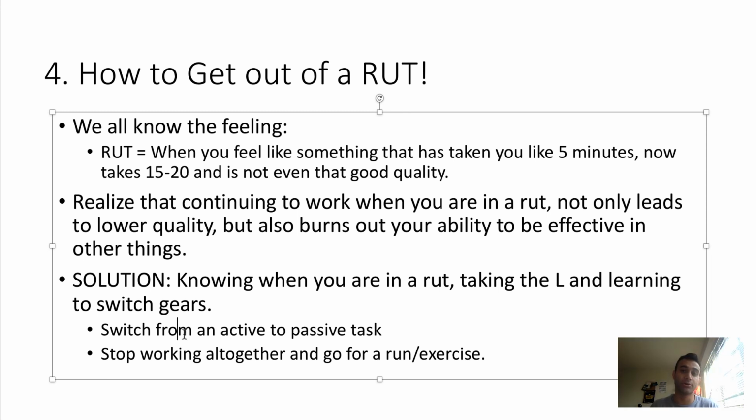So recognize when you're in a rut. The way you get out of a rut is often to switch from that task to another task and then come back to that task maybe a bit later, right? And that, trust me, has helped me a lot.